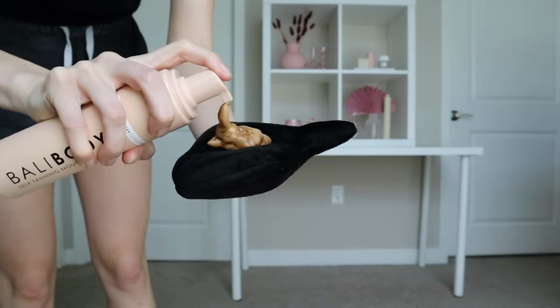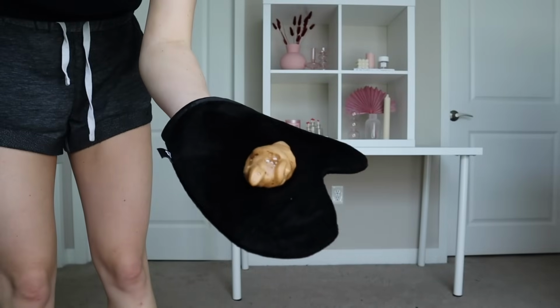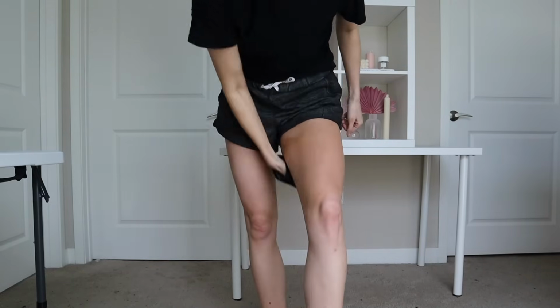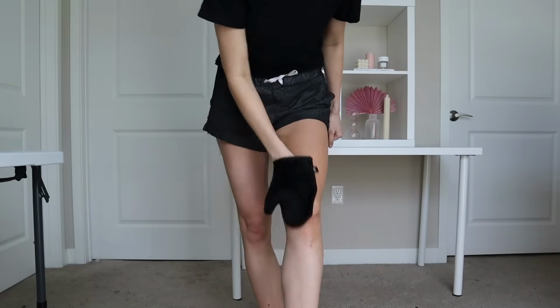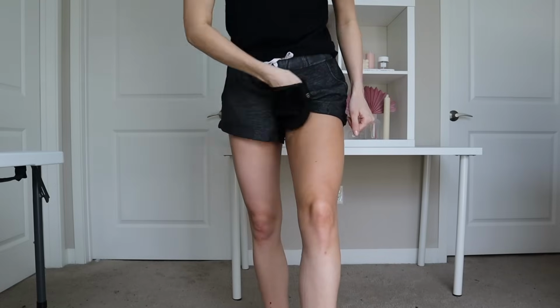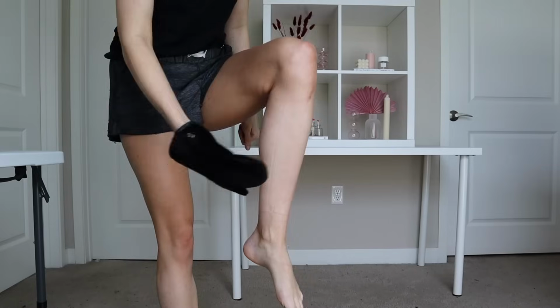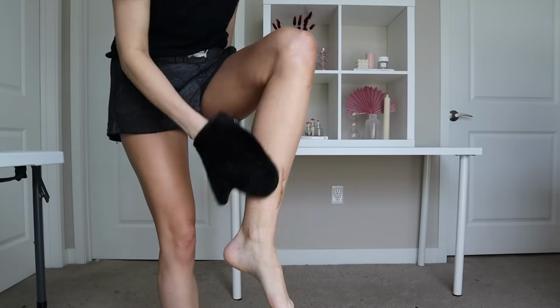Ease of application here, I would probably give like a 4.5 out of 5. It just doesn't get a perfect rating for me because there were certain areas on my body where the color kind of clung together, and I did need to use a brush or be really careful with my mitt to go back over and blend that out to make sure that it wouldn't end up looking streaky. But other than that, no major issues.